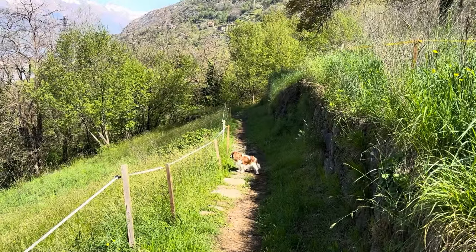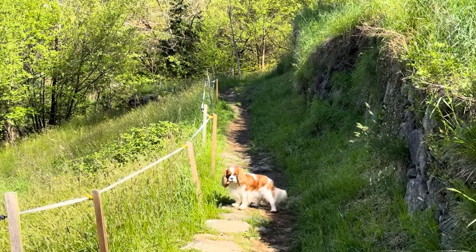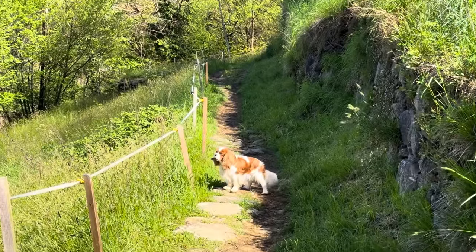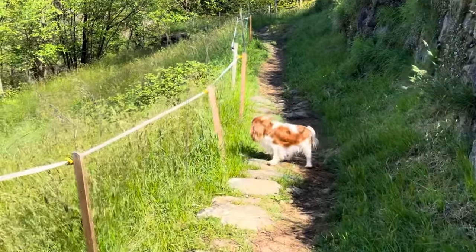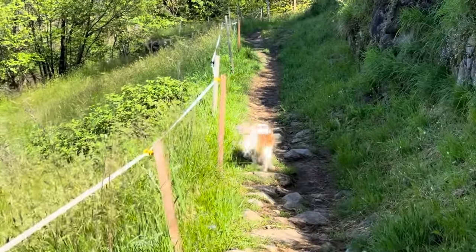Coming back from our morning walk, it's a very, very typical scene. Cherry, what's that? Woo-hoo. Okay, she's ready to go home straight away.